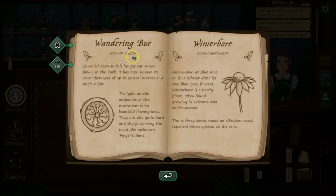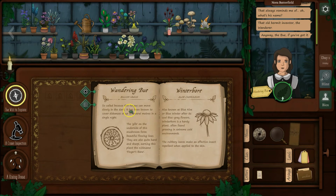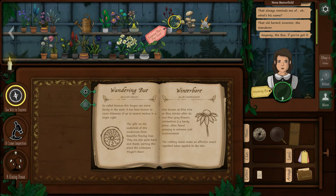Bulium vagus. So called because the fungus can move slowly in the dark. Creepy. It has been known to cover distances of up to several meters in a single night. The gills on the underside of this mushroom form beautiful flowing lines. They are also quite hard and sharp, earning this plant the name fingersbane. Okay, so we're looking for a fungus, which we have a couple of. It's got a cup, so it must be one of these two.